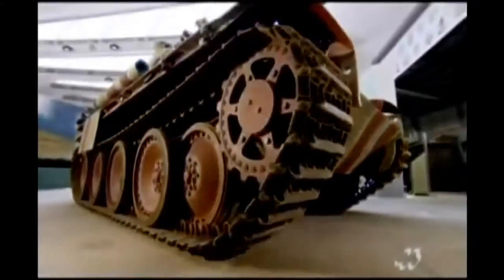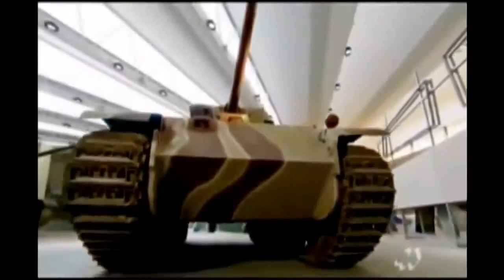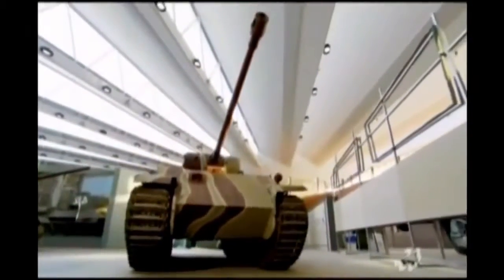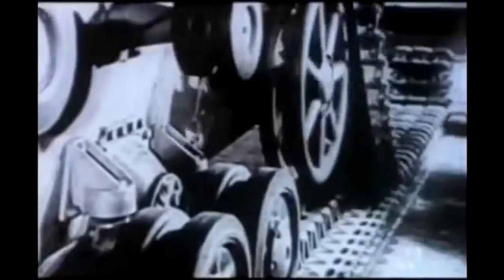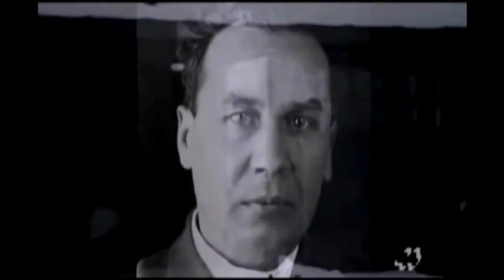Though lighter and cheaper than the Tiger, the Panther was a typical example of complex German engineering. But such precision came at the expense of manufacturing capacity. Fewer than 1,400 Tigers and only 6,000 Panthers were ever finished. The Russians, on the other hand, could crank out T-34s. Mikhail Kushkin's simple, reliable design allowed them to mass-produce more than 57,000 and overcome the Germans with sheer force of numbers.